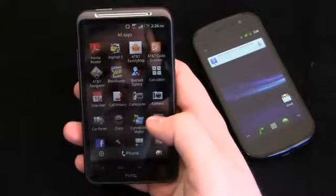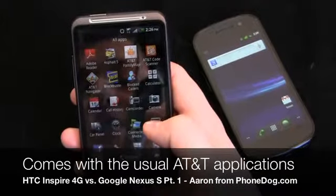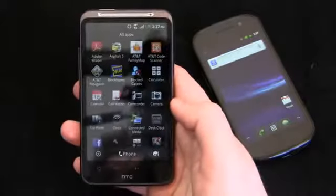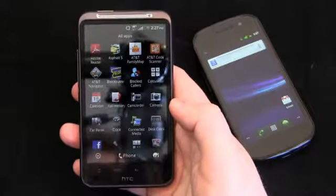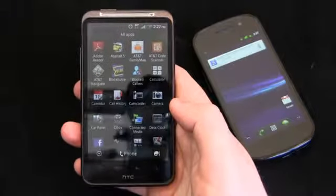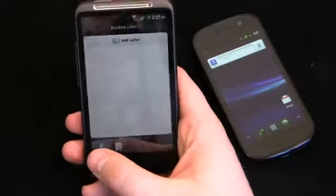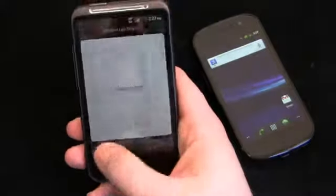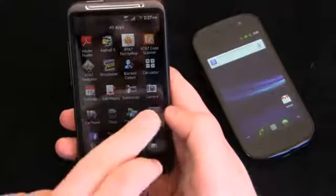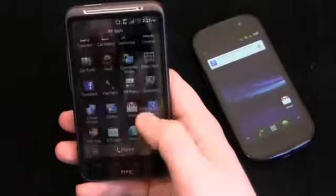Now let's jump in and see what's pre-installed on this device. AT&T Family Map, AT&T Code Scanner, AT&T Navigator, Blockbuster, a cool feature, blocked callers. So if you ever get a telemarketer that calls your number and just won't stop regardless of how many times you tell them to, you can throw their number into blocked callers. And the cool thing is, even though it'll go straight to voicemail, it won't ring, you can still see the history of when that person called or when those people call. So you can see, typical Android stuff here, Facebook, of course, Gmail, Google Search, etc.